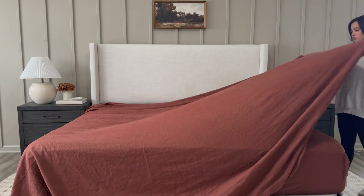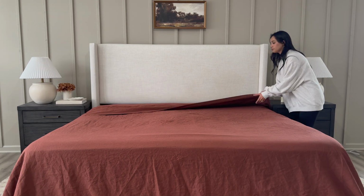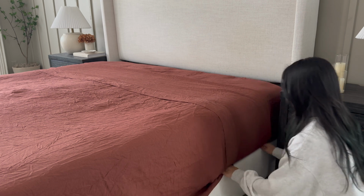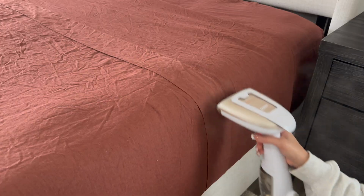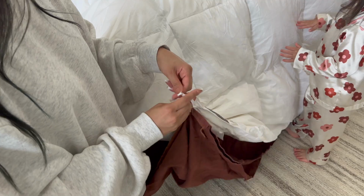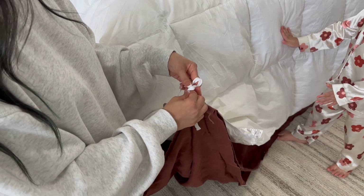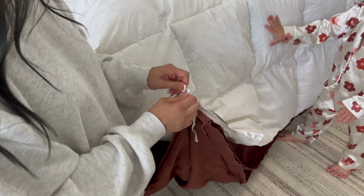I wanted bold but earthy, so I chose the European Linen Duvet Deluxe Bundle in the color Bordeaux. I also love a monochrome look, so I chose the color Bordeaux for the sheets as well. Linen has a natural lived-in wrinkle. I do like to give my bedding a quick steam for any deeper wrinkles that it has, but since it is made out of 100% natural flax, it will always have a lived-in wrinkle.